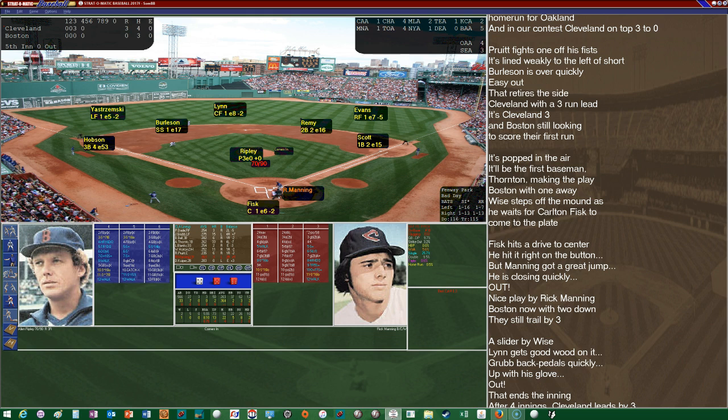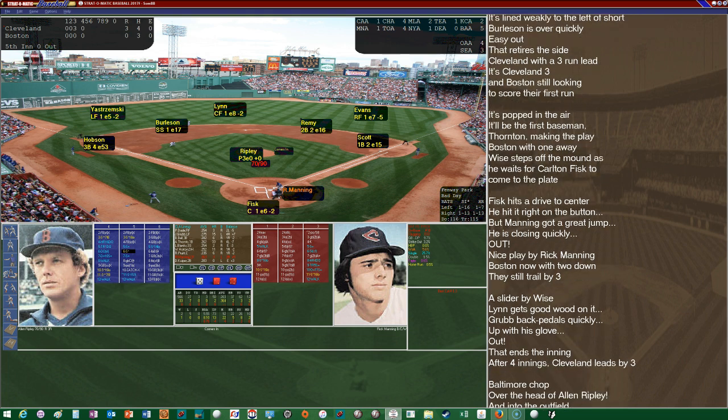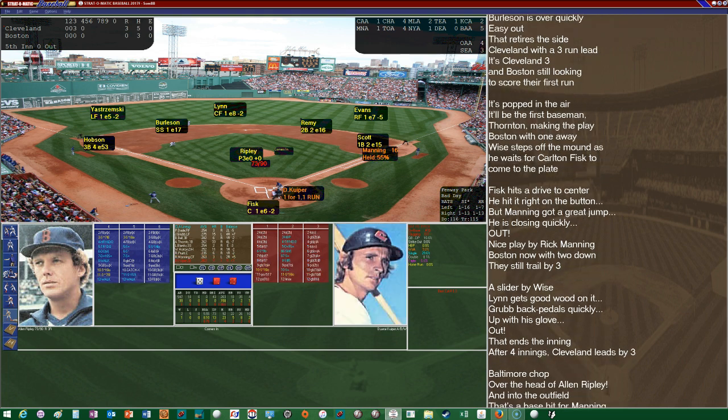See what the Indians can do here in the fifth. Ripley's trying to keep it close. In the actual game, he didn't even record an out before he was removed, so he's doing much better than he did in that game. So 5 column, and it's going to be a leadoff single for Manning. Kuiper up now, 1 for 1 with a run scored.